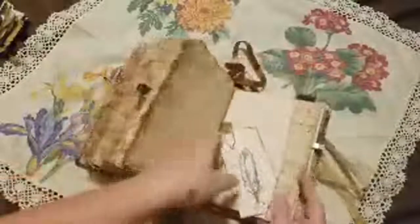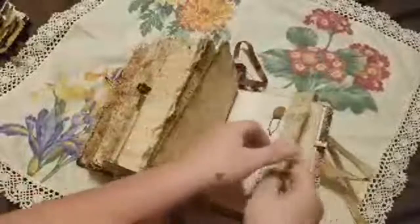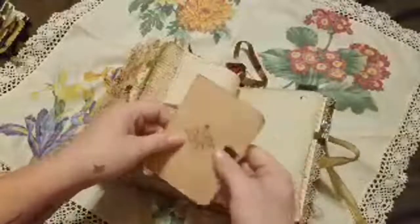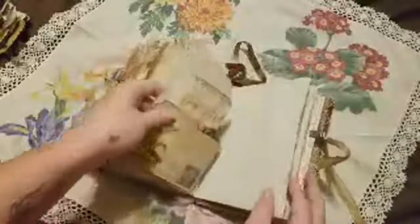It's just so pretty. And then here's the little, this opens up so you can write on the inside of it, and it has a pretty clip on the top. And then this also opens up, and it's got a little layering with a little charm. So there's a lot of blank stuff, but there's also a lot of pretty stuff in it.